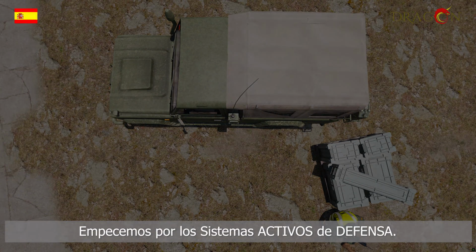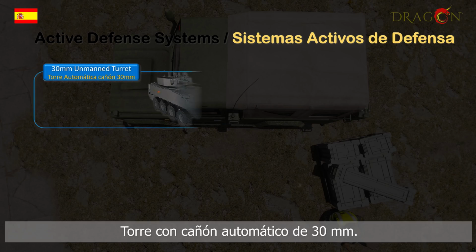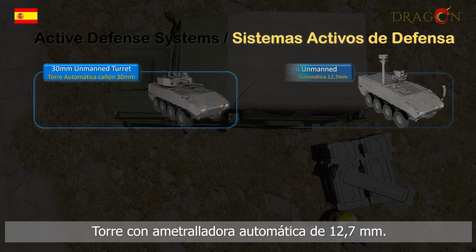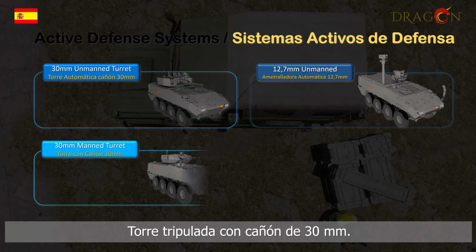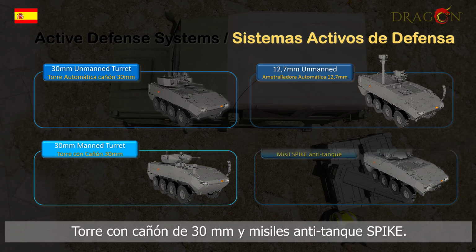Let's start with the active defense systems. These will be of 4 types. Turret with 30mm automatic cannon. Turret with automatic machine gun of 12.7mm. Manned turret with 30mm cannon. Turret with 30mm cannon and Spike anti-tank missiles.